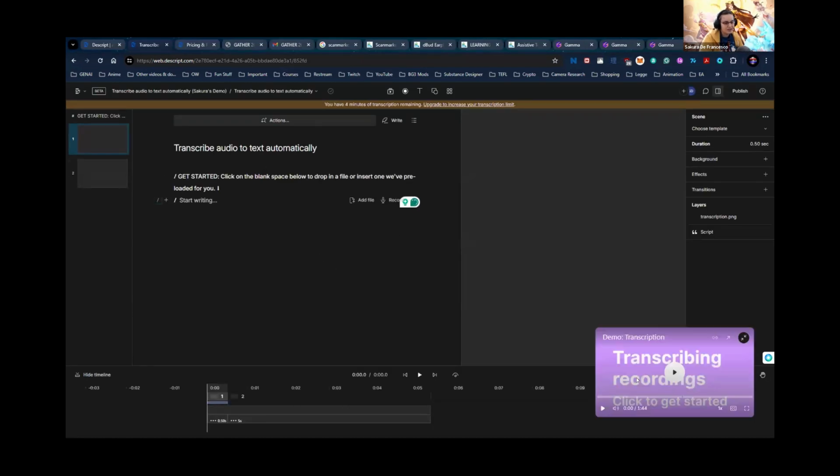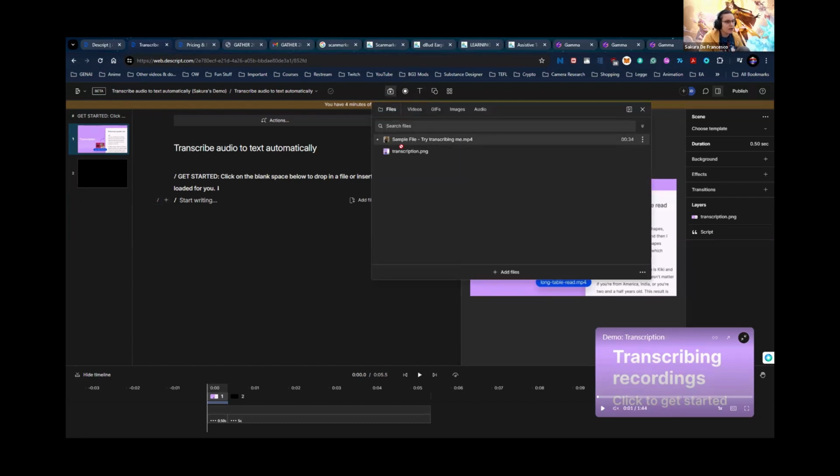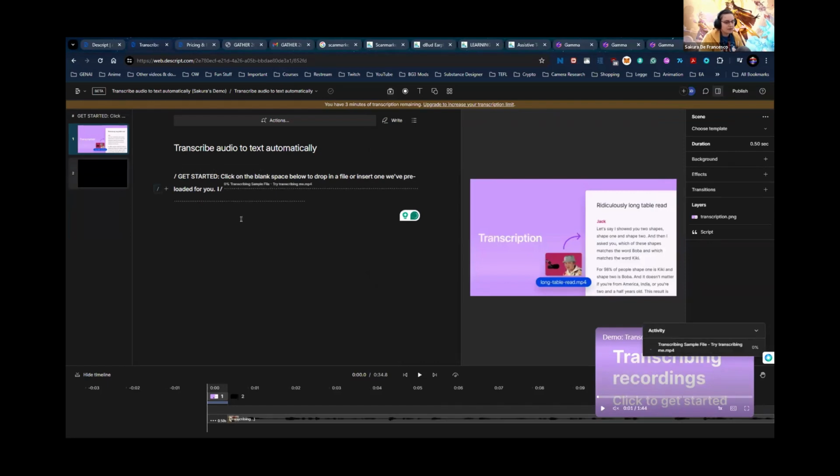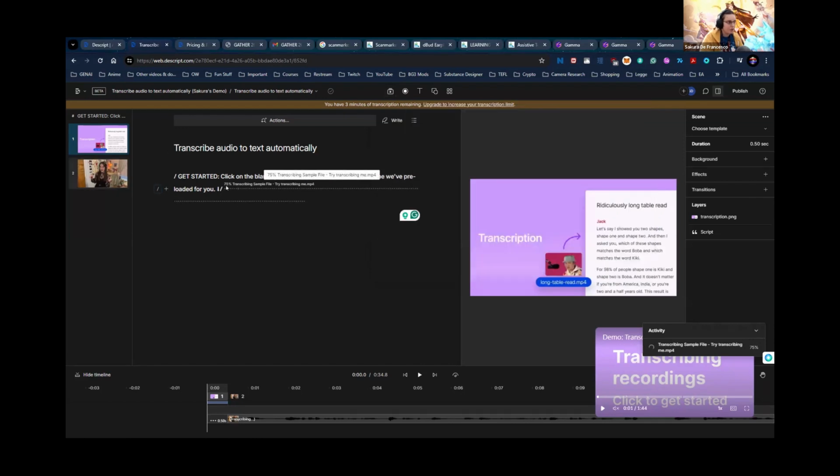And here I can actually demonstrate how it works. There is a quick video with it and everything, but I'll just do the demonstration myself. So here it's transcribing. What I did here was, I had the file, which is a video, put the video in here, and it is now transcribing what is said in the video.